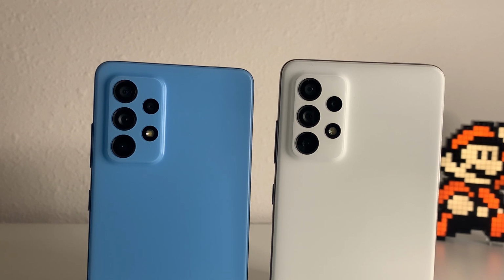Now both these quad camera setups are going to have 64 megapixel main cameras. Now the second camera on the Galaxy A52 is going to be 12 megapixels.